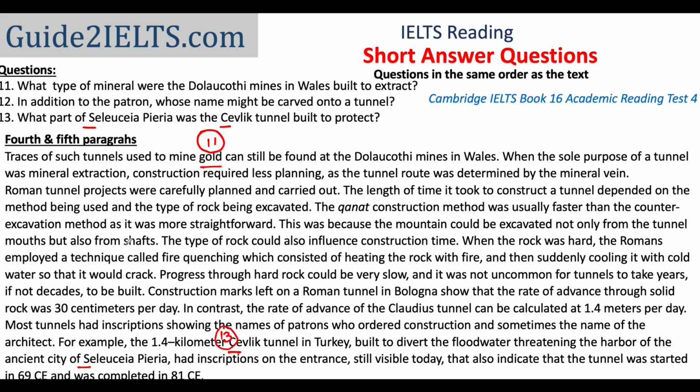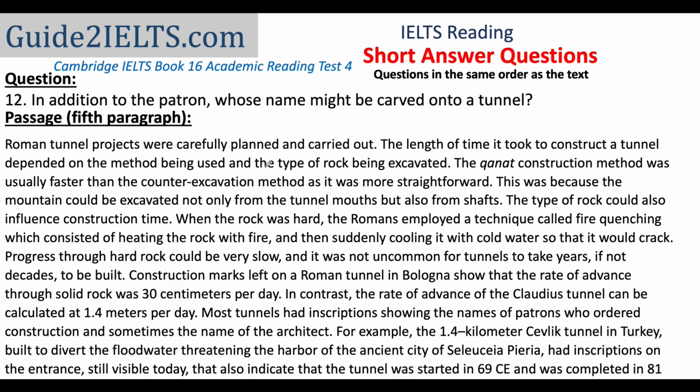What the question means is, the name of the patron is carved on the tunnel. The name of which other person might be carved on the tunnel? So this is where the answer to the 11th question is. I start looking after this for words related to patron, name, carved, and tunnel. Towards the end of the next paragraph is the word patrons, and there are also the words inscriptions and names in the same sentence. Inscription means something that is inscribed or carved.